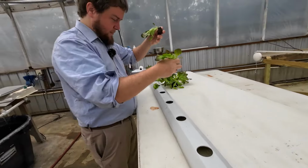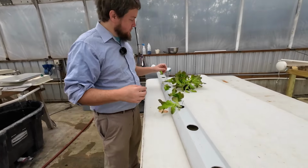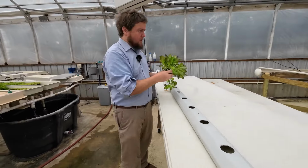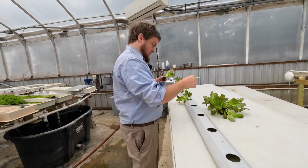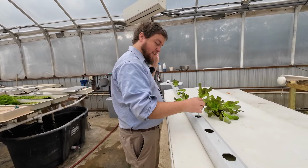Very cool. So these roots are from seedling. How old are these guys? These are 3 weeks. And then they will be in this channel for how long before they're harvested? 3 more weeks, so 6 weeks total. In the winter. And you can grow all year round? Yes. Though for us, something has always gone wrong in the summer. Not heat. We got heat down.